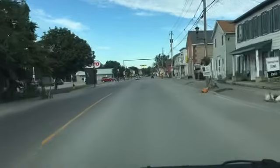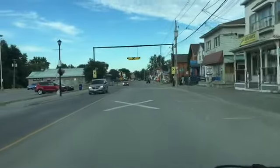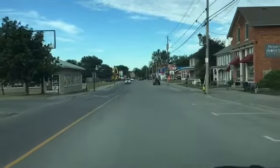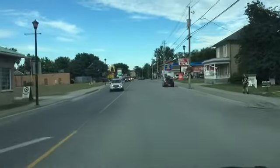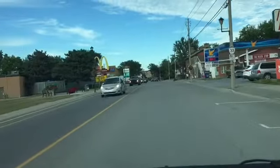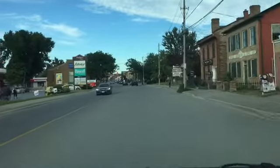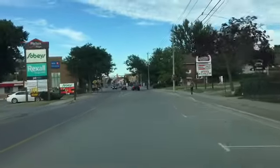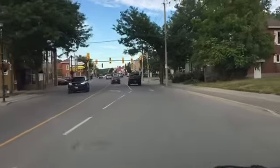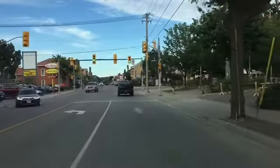Building supply places. There's your Metro. That's the grocery store. Got your KFC and your gas stations. There's your McDonald's. Rexall Pharmacy. There's a Sobeys in there that we just went by. It's another shopping place. And of course, Tim Hortons Donuts on your left.